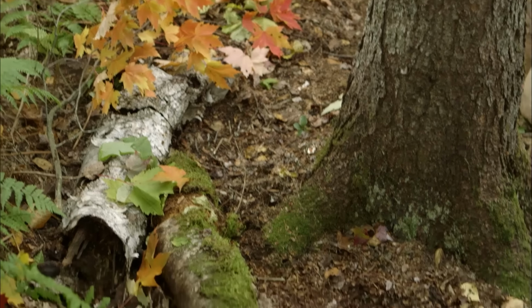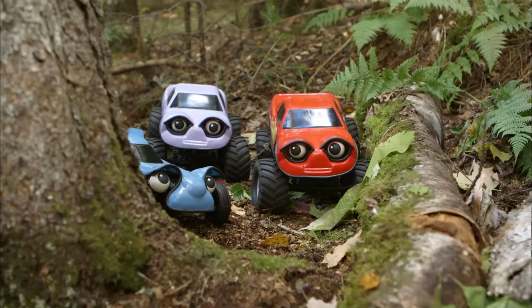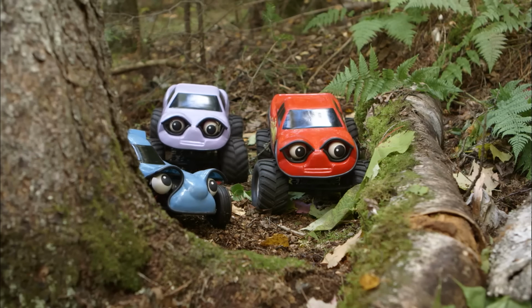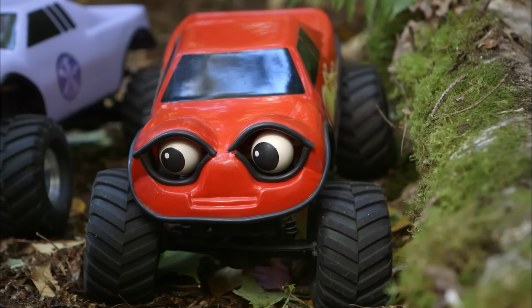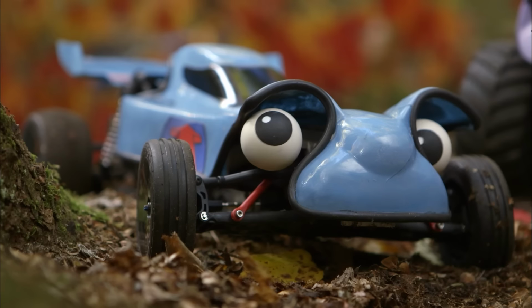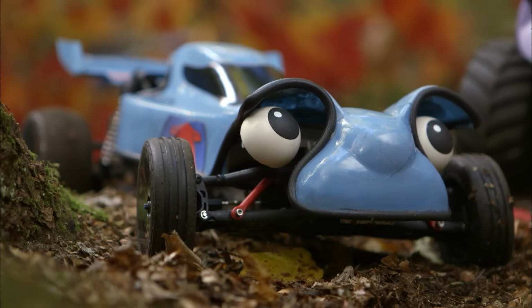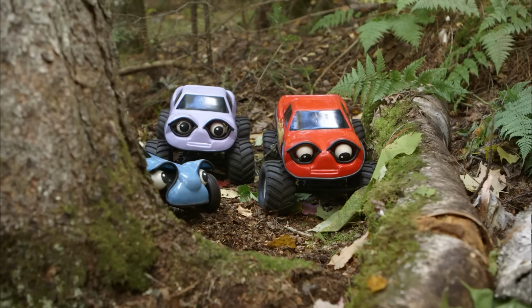Hey, there's another log here, and this gap doesn't look any bigger than the others. Oh, I really thought I'd be able to solve this problem, but even after all the clearing of sticks and leaves, we still don't have a gap big enough for all three of us. Well, that's okay, Axel. We're Zerbies. Yeah. What do we do when something doesn't work? We try again. Right. So let's look around for a solution, because you know what we say. Right. Answers are everywhere. Come on, let's look.